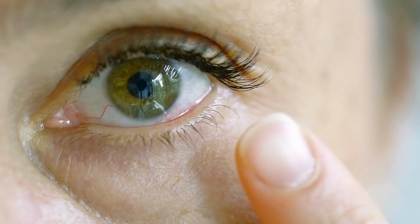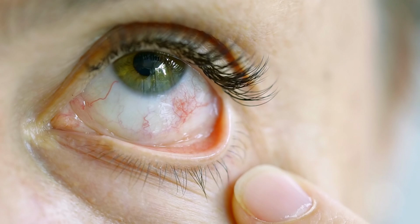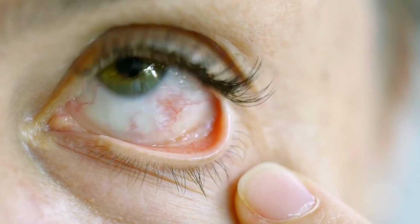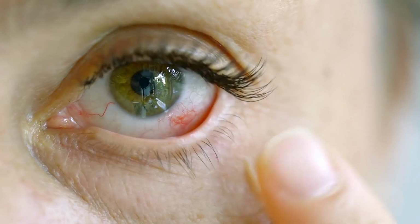And sometimes when the pain is bad enough, you can be prescribed pain medication, oral pain pills, but a lot of times the oral pain pills don't target the cornea that well, and so efficacy is a little questionable there.